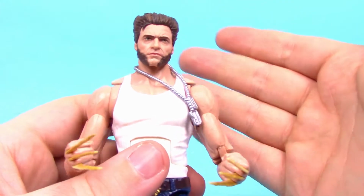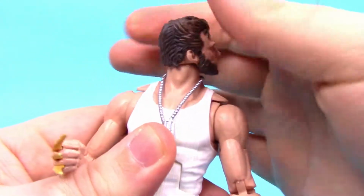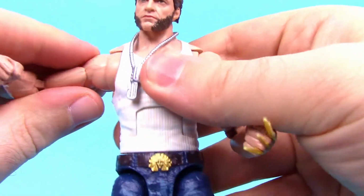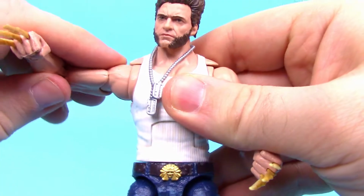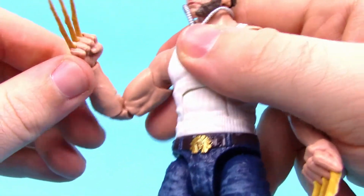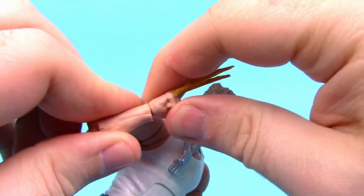So for his movement, it's going to be the exact same as the other figure, just obviously without all the clothing to hinder him. His head can twist all the way around. He can look down and look up, again not too well. Then we go to his shoulders, where he's got the butterfly joint, and the shoulder comes up 90 degrees and can rotate around. Then we've got the bicep twist and a double elbow joint that comes up that far, and the wrist that can twist around and flex back and forth.